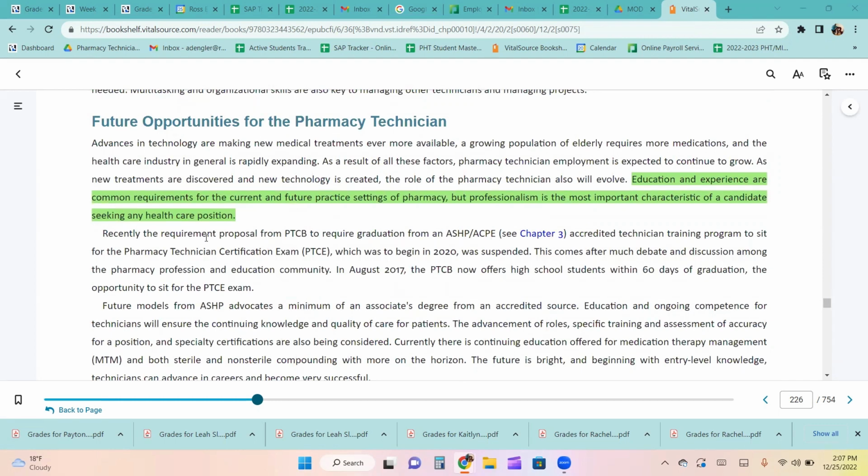Advances in technology are making new medical treatments ever more available. A growing population of elderly requires more medications, and the healthcare industry in general is rapidly expanding. As a result of these factors, pharmacy technician employment is expected to continue to grow as new treatments are discovered and new technology is created. The role of the pharmacy technician will also evolve.